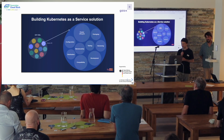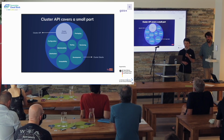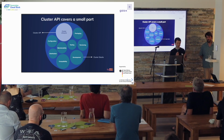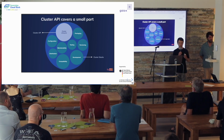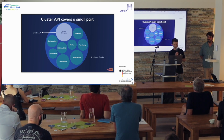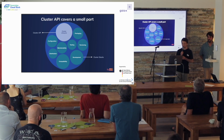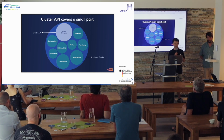There are lots of things that you need to do, and Cluster API does only one part of it, the cluster lifecycle. And the cluster lifecycle is a main part, so Cluster API is a great tool, but it's not something that covers everything that we need to take care of to have a Kubernetes platform that is actually well usable. And at the same time, we don't want to build something where we are all locked into a very specific solution. So we wanted to build a framework. So what we did was we built a framework that facilitates all of the other parts that you see there, which are not in the scope of Cluster API.